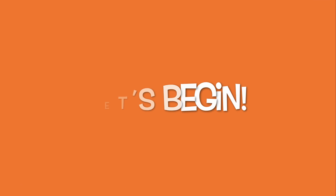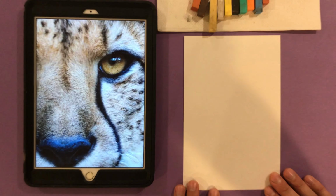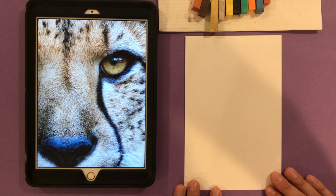All right, let's begin. Today I'm going to be looking at a real cheetah photo here on the iPad for reference, and I'm going to be focusing in on the eye. Now notice there's just one eye. One eye will be easier to draw than 2. So I'm going to start with my black pastel, and I'm going to start with the eye.